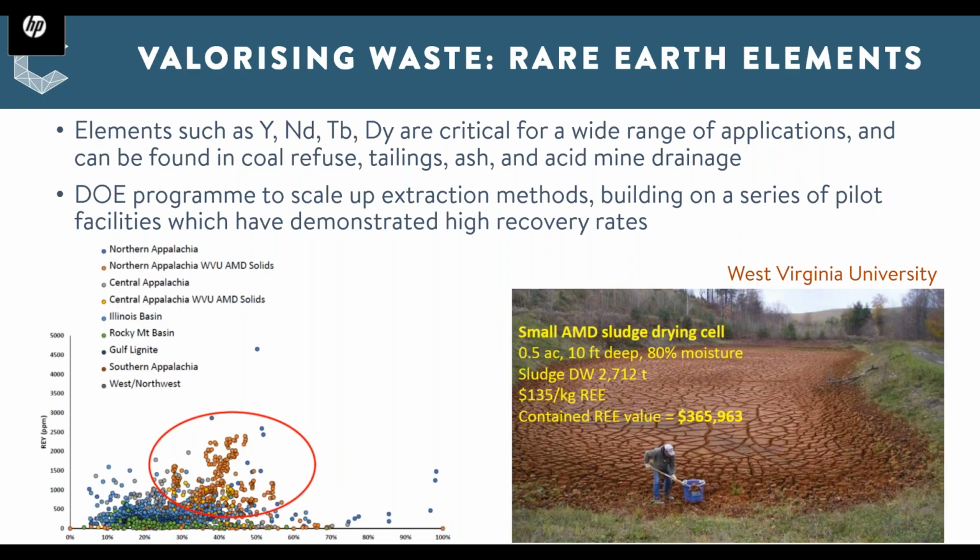So as a sort of extension of this idea of converting coal to new products, we saw the same approach taken with coal waste, which in the US, as for many countries, is a significant resource. One of the most interesting ideas in this vein is the extraction of rare earth elements, which can be found in varying concentrations in waste products such as coal refuse, tailings, acid mine drainage, and power plant ash. The graph on the left shows concentrations of rare earth elements, or yields of rare earth elements, in various types of US coal, and coal waste from those coals.